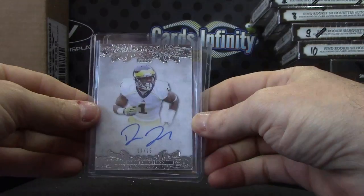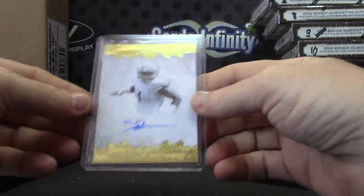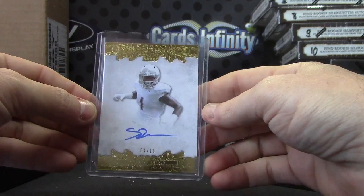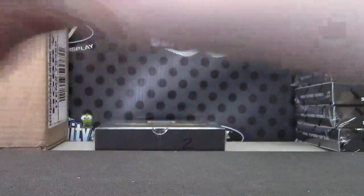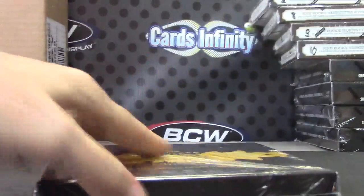Devin Funches. And 4 of only 10. Stefon Diggs. 4 of 10 on the gold. Okay. Pretty cool. Box number 2.